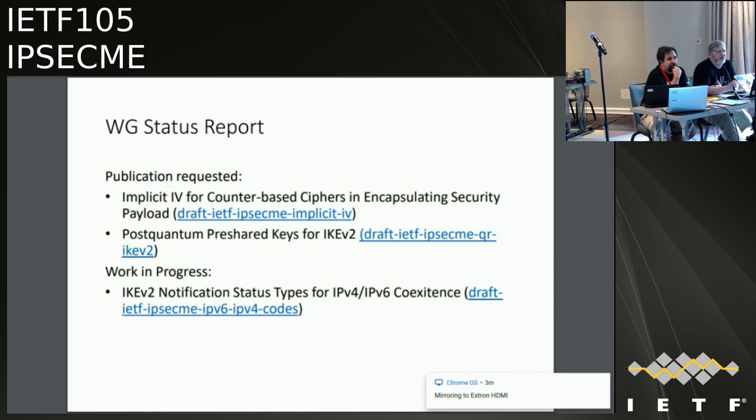So hopefully they get an IETF last call. Because we realize that it's not our fault, we actually mark them as done, even if the IETF last call is not done yet for them, because we have submitted them to the IESG.